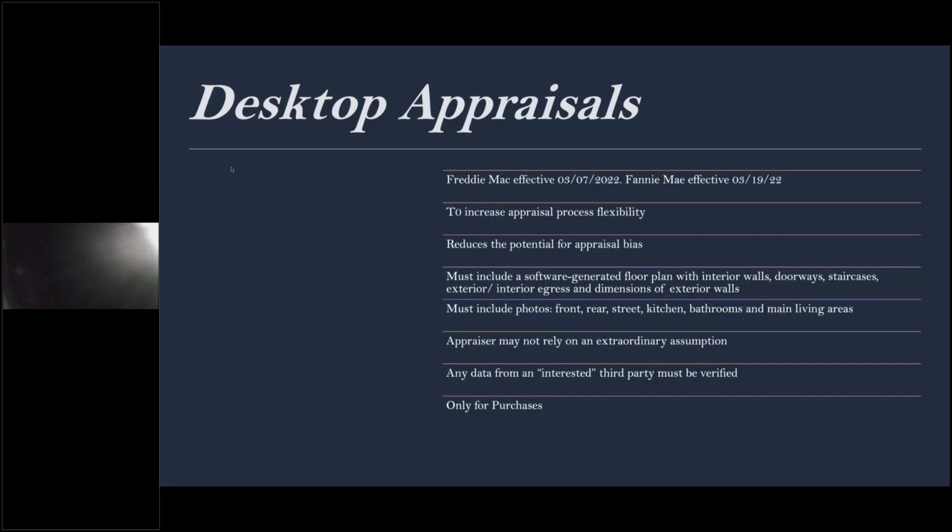I'm going to talk a little in a moment about appraiser capacity, but some things that are happening right now, I think, have to do with appraiser capacity and also the potential for bias in appraisals. Freddie Mac already has, in effect, desktop appraisals. Both of Fannie and Freddie have. Sorry, I just looked at that date. I taught this class before one did, and the other one had already. So yes, these are in effect right now.